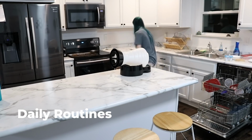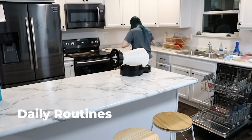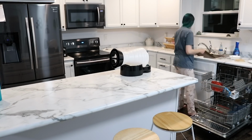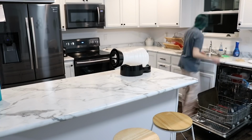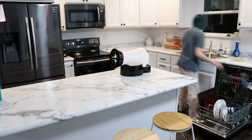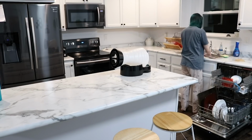So first off, I'll show you what I do on a daily basis. In the kitchen, I try to clear off the counters and put away all the dishes and load the dishwasher every single day. I also try my best to clear off the counters and sanitize the counters as well. My cat Milo also eats raw food, so I like to make sure that area is all nice and sanitized because he does eat on the counter.